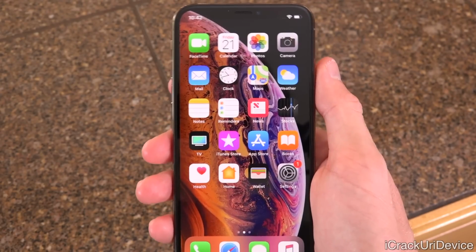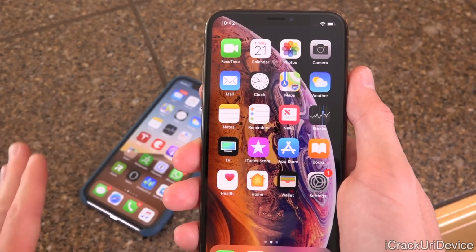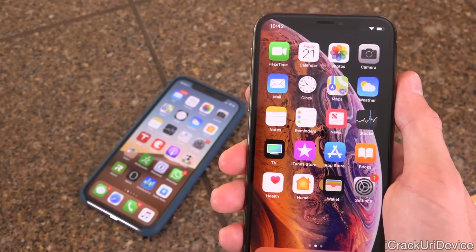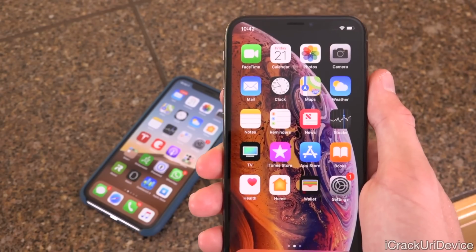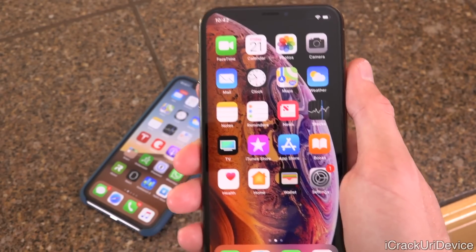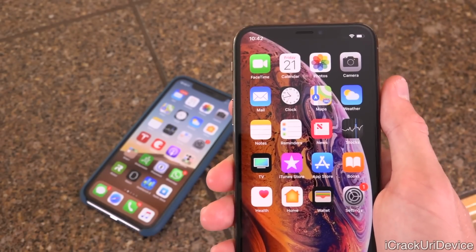I personally don't really think it is worth the upgrade over the iPhone X, as I've already said up until this point. And if you do need to get a new iPhone this year, I would recommend trying to find a used iPhone X in good condition, because you're going to be able to score it for probably $700 or under. And in my opinion, the iPhone X is still better than the upcoming iPhone XR.